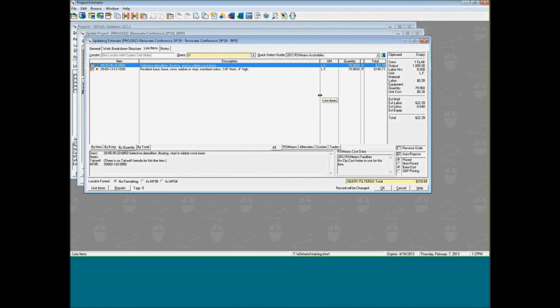So I just wanted to show you how eTakeoff can mold with Project Estimator with respect to RSMeans cost data. So I hope I was able to show you a little bit about what we do for E4Click, as well as RSMeans and eTakeoff. Right now, I'll open the floor up for questions.